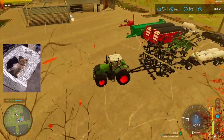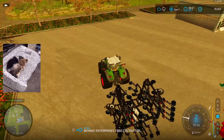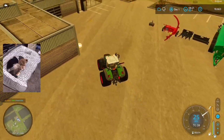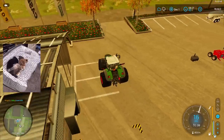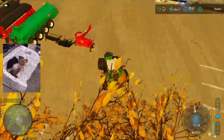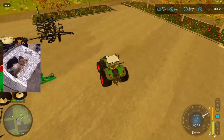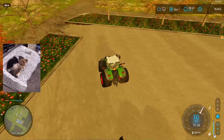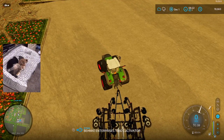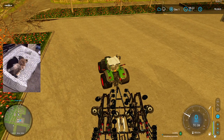All right, now where did he end up? Okay, perfect. Good spot. So we're going to unhook there. Back over the hitch. Hopefully we didn't. Good deal. And we will get this guy hooked up. Beautiful. And we'll go get some work done. We will swing past the yard and get the anhydrous put in, and we'll go from there.